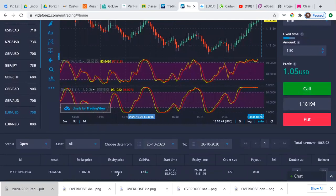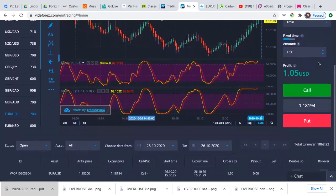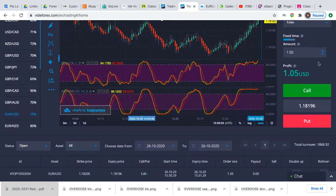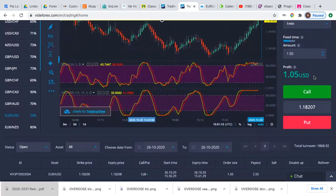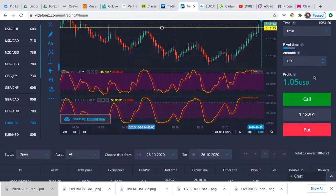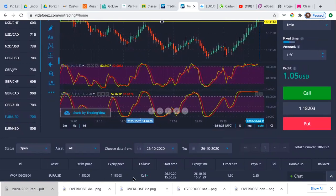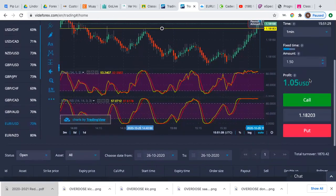Got in at 200, and we're at 193. Numbers are confirmed on both sides. At 207, we expire at 51.29. At 208, still have a little bit of time to go. 201, number is evened out. We needed to stay above 200. And we won the trade.